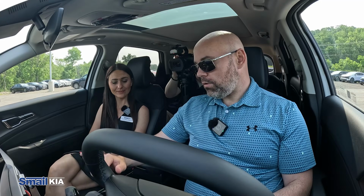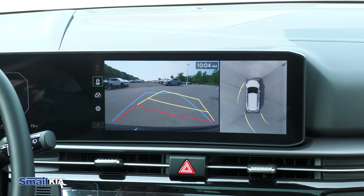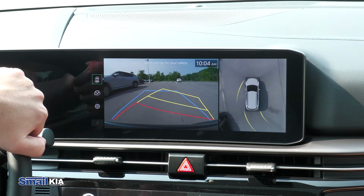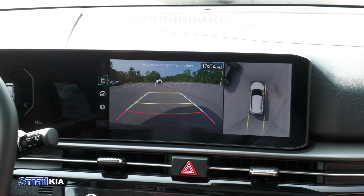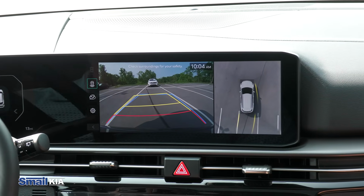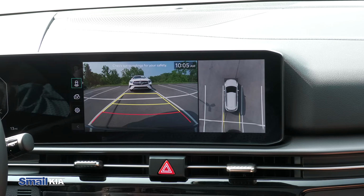So along those lines, let's go ahead and start the test drive and put the vehicle into reverse so we can check out that backup camera, right? Whenever I turn the steering wheel, you're gonna see the angle of those lines change behind us, right? We have that nice 360 top-down view. So I absolutely love that. That must be an upgrade in the SX Prestige.